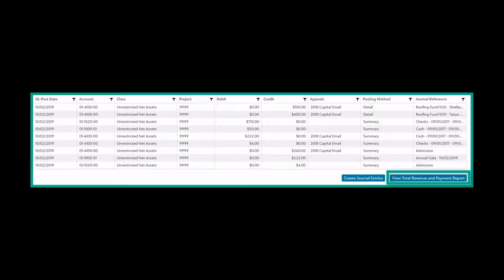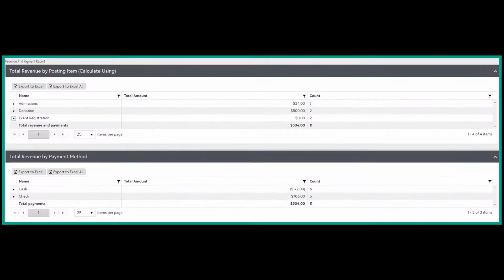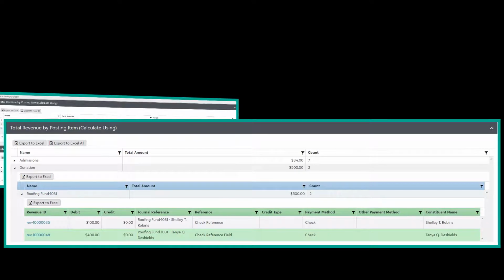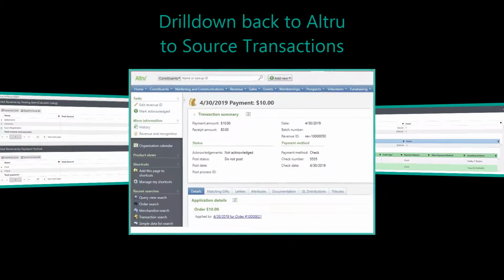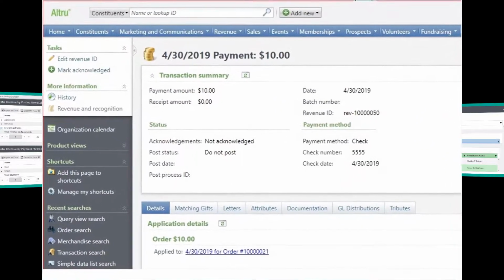We can also look at the total revenue report from Altru and compare that number to what we're seeing in that preview journal entry. And this is really helpful because if there is anything that looks like we're not sure what it is, we can dig into it and it'll take us to the original entry in Altru, so we can get more information from there.